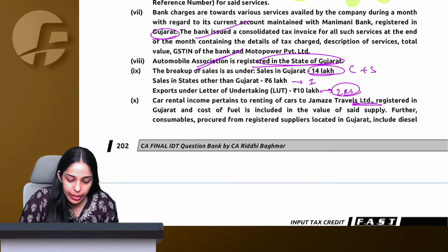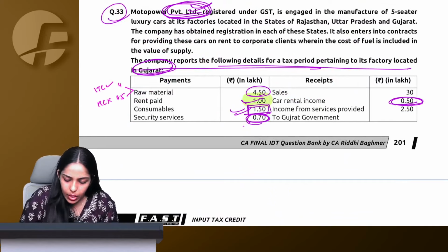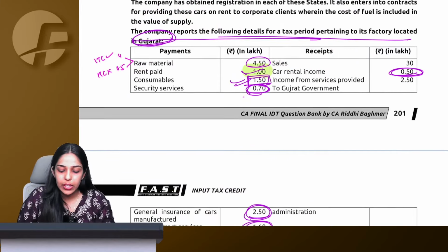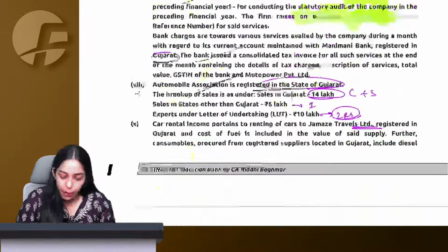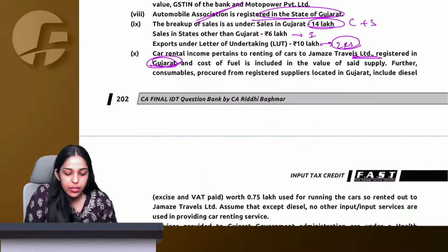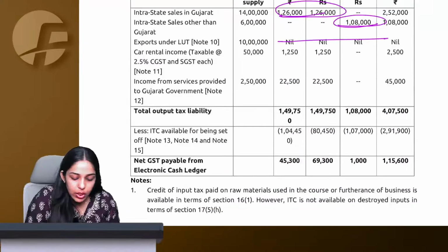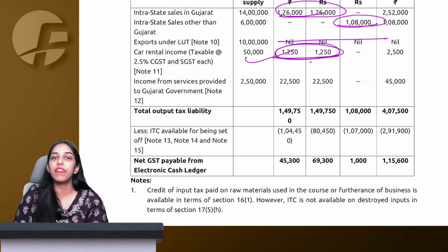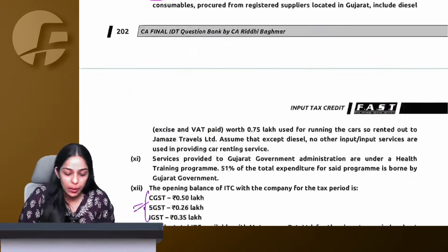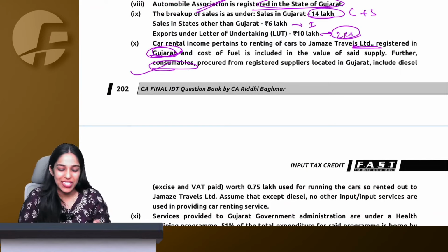So the car rental income, what is the car rental income given here? 0.5 lakh. So for the car rental income of 0.5 lakh, we will say forward charge mechanism is going to apply. And we have provided to a person registered in Gujarat only, which means again CGST plus SGST on the car rental income here. CGST plus SGST forward charge mechanism 2.5% and 2.5% will come. Then they are saying further, consumables. Okay, we got the data for consumables.